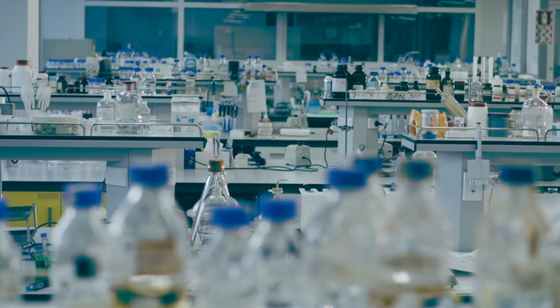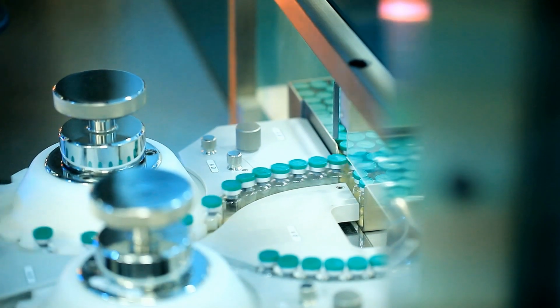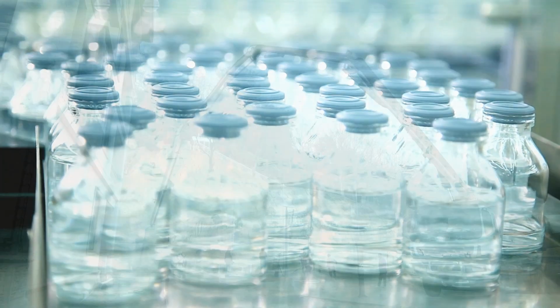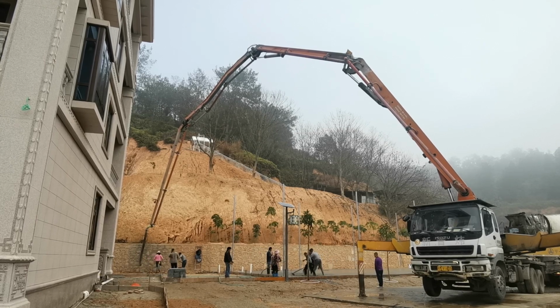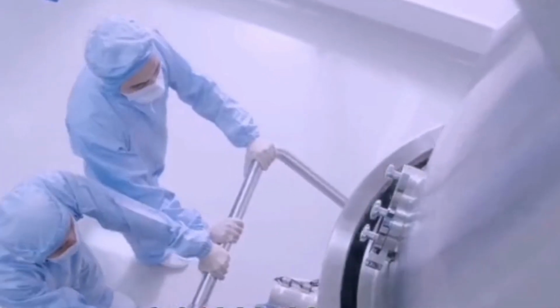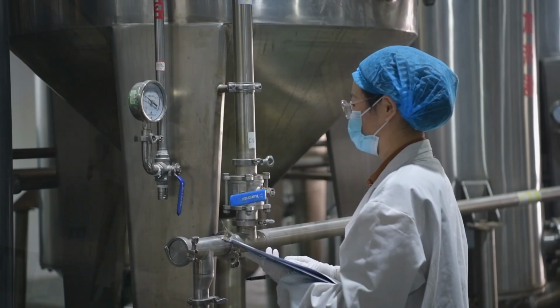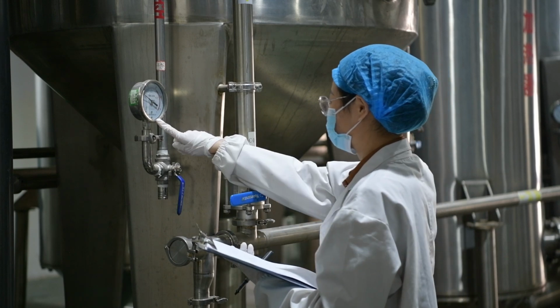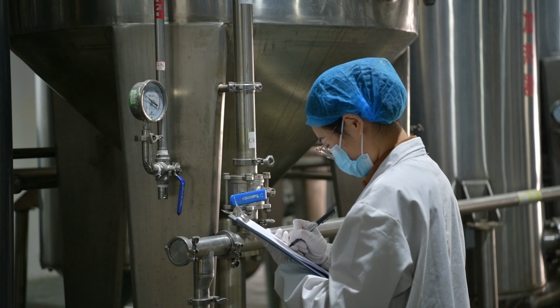Building materials. Captured CO2 can be reacted with minerals to produce calcium carbonate, which can be used to make concrete and other building materials. This carbonized concrete is not only stronger, but also locks in the CO2 permanently. Chemicals. Carbon dioxide can be used as a raw material to synthesize chemicals such as methanol and plastics. For example, through a catalytic reaction, CO2 can be converted into methanol, an important industrial fuel and chemical feedstock.